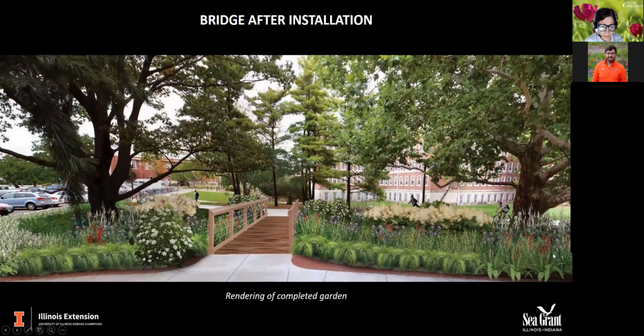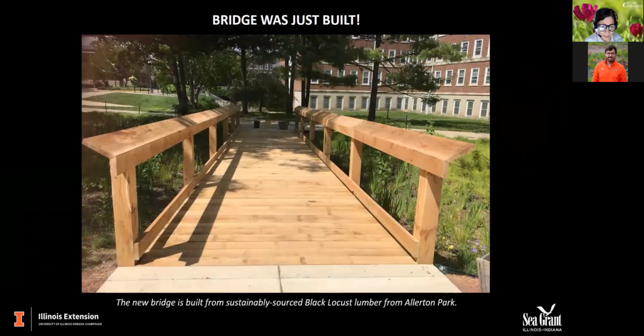And I am extremely pleased to be able to show you the next slide. Well, I'll tell you the quick story before I show you the next slide. I'll make you wait for it just a little bit. This is sustainably sourced wood for this bridge that was gifted to us by Allerton Park. It was supposed to go in in spring of 2020. As you all well know, lots of things got delayed in the spring of 2020, and this was one of them. Because of the pandemic, we had to wait one more year. So you are the first group of people to see this. This bridge was built literally just last week, and we couldn't be happier about it.